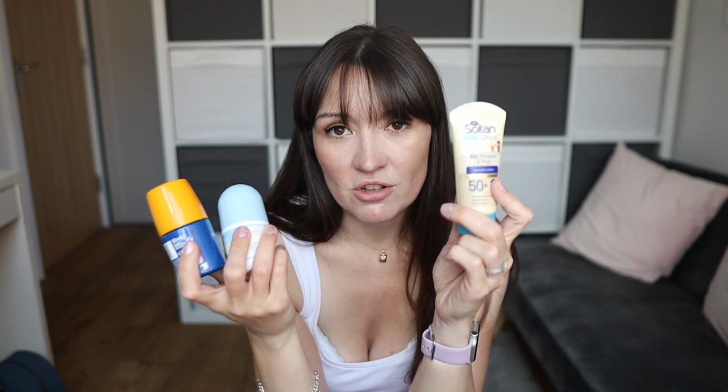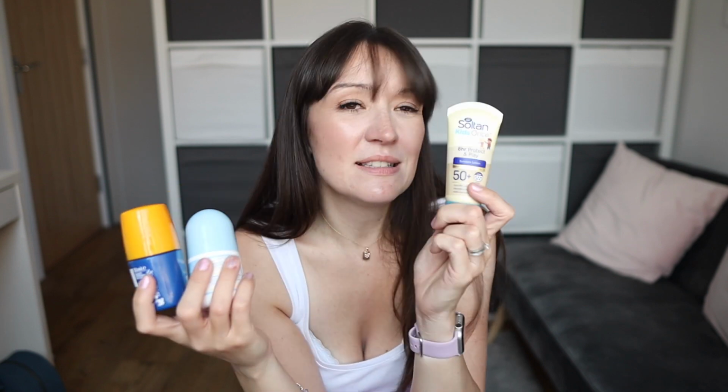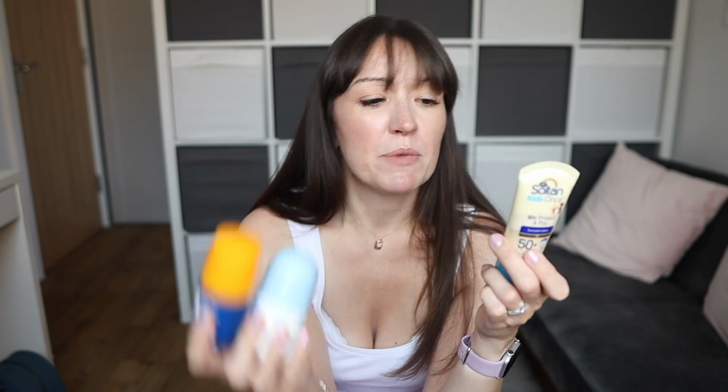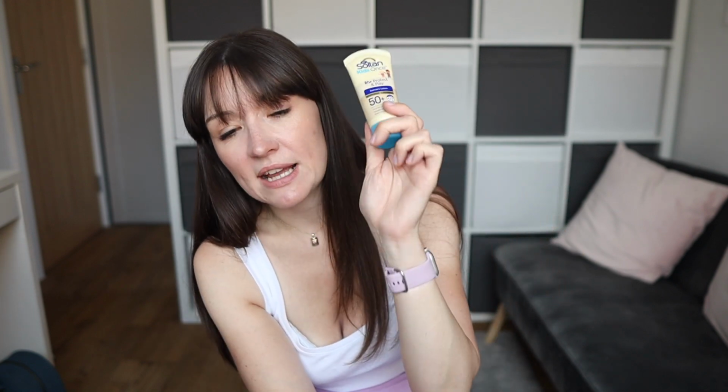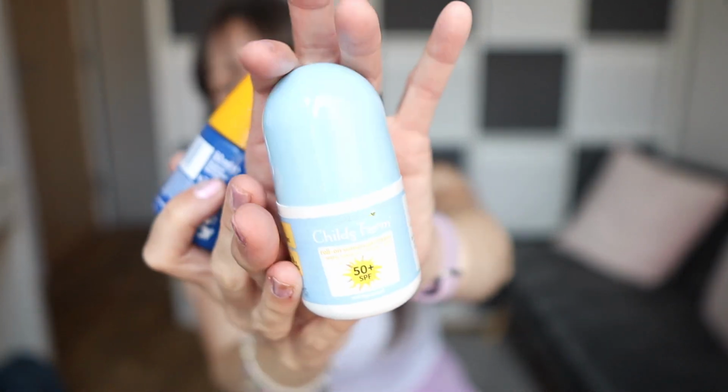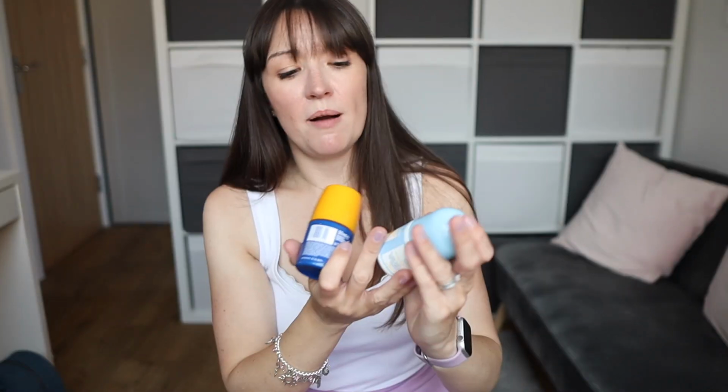Now I wanted the Sultan roll-on or the Sultan stick because Sultan is my preferred brand only because, not that I don't like these, but just because I know and use the Sultan one so much that I kind of know that it works well with the children's skin and things. So these are kind of slightly more wild card, I guess, just because I haven't been using them recently. So I wanted the Sultan stick or roll-on, but I've got these instead. And I've got the Child's Farm because I do like the Child's Farm bubble baths and things like that. And I know they're very gentle on the children's skin and that's factor 50.